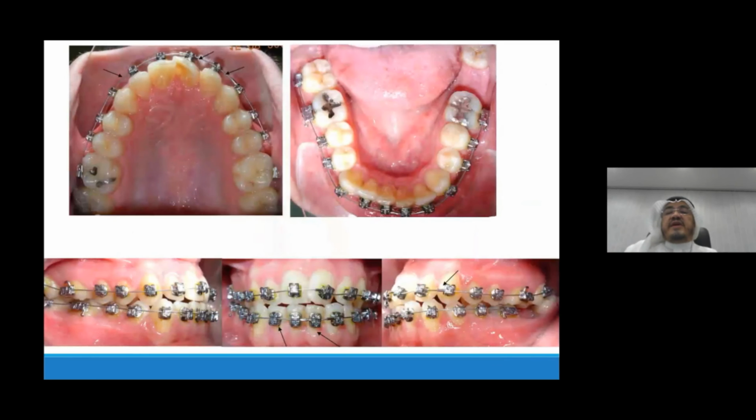This is one of the cases that was treated by a student in a postgraduate program. You can see that this is an institute where the treatment is free of charge. You can see how, applying this, the Damon is relatively expensive compared to conventional brackets. And this guy just did the treatment, the bonding as is, and he ended up with many mistakes in bonding.